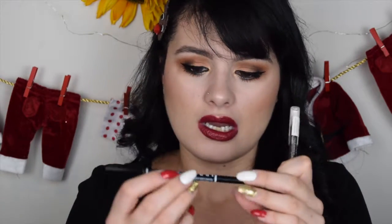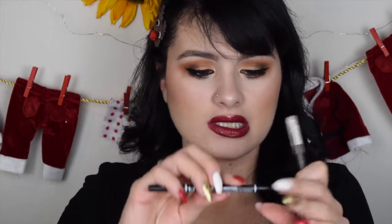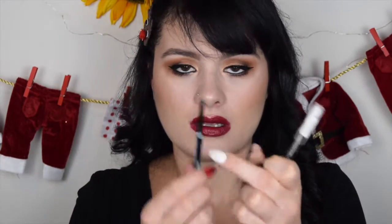Then two other pencils that I really want to recommend. The NYX micro pencil, this is in ash brown. This is a brow pencil. It's really thin. On one side you have the color, and on the other side you have the spoolie. Stays put all day. You can easily draw the brows hair by hair. That's what I really want.